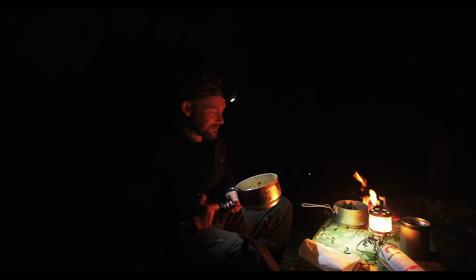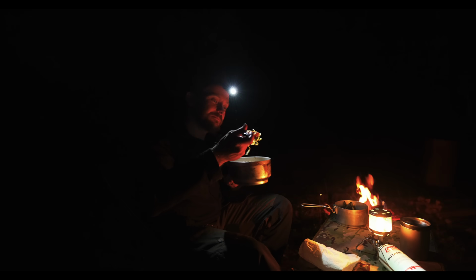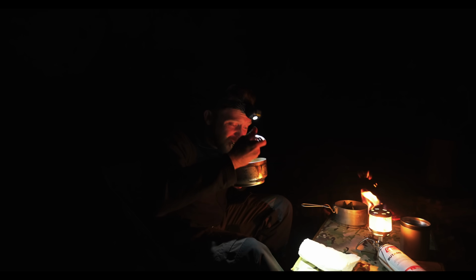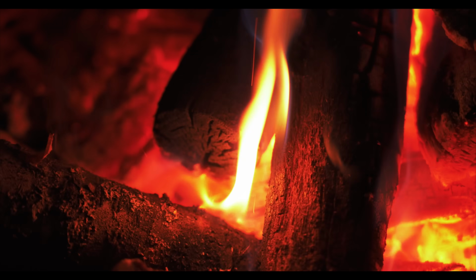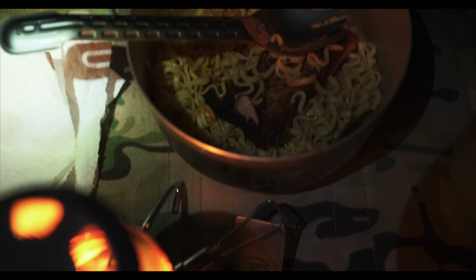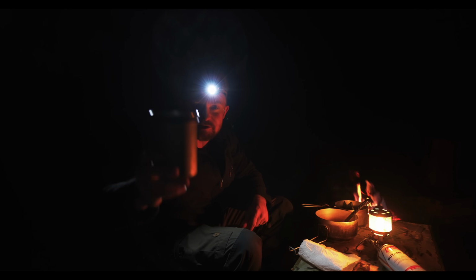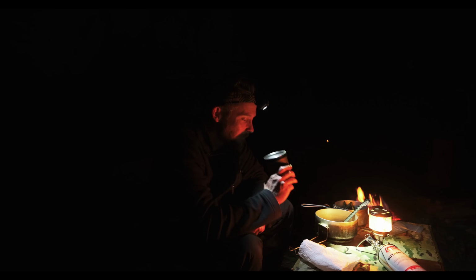Every couple of minutes I'm getting closer and closer to the fire. It's very quiet tonight. I hear an owl back here hooting away, but outside of that, it is quiet. The stars are coming up, and I'm finishing my drink. Cheers, my friends.